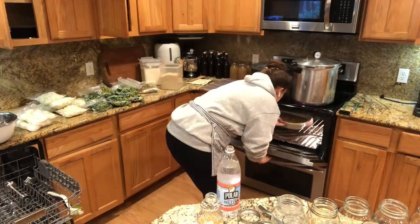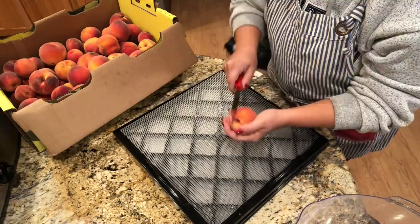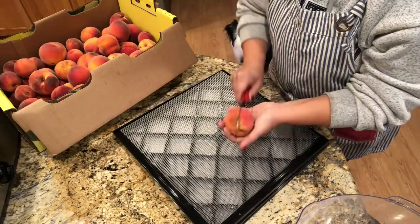While I'm waiting for the canner to can, I'm gonna slice some of these peaches. I was thinking about canning them, but I've already canned some. So I think I'm just gonna get them dehydrated.